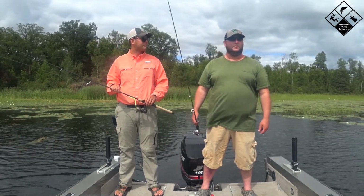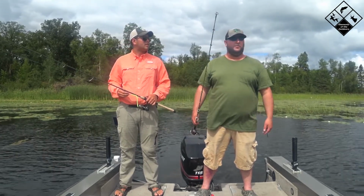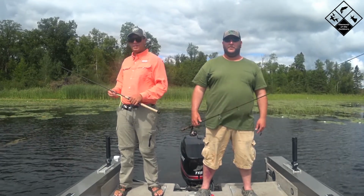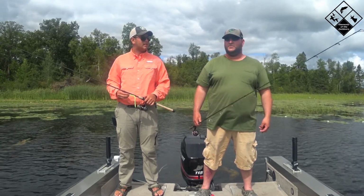So go to your local bass lake and just give it a try. Even if you don't have a boat, hop in a canoe. If you don't have either one, we're not fishing very far from shore. Nope. You can find some pockets in the weeds and some openings and just kind of wade out and toss in there and just see what's home.